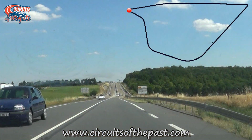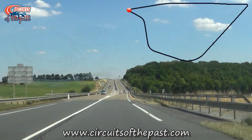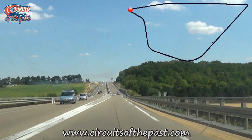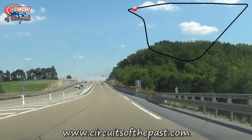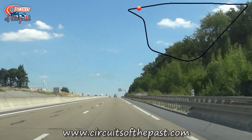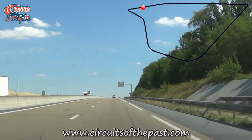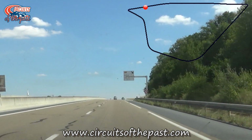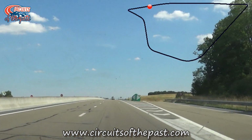Here we see from the N31 the remains of a 1953 version of the Moisson corner. And here we see the remains of the 1954 through to 1972 version of the Moisson corner. On top of this hillock was the bridge for pedestrians over the back straight. Just like the one at the start-finish straight, it was also built to look like a tyre.